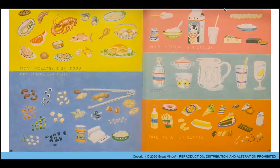Now I am going to read a page from the book Good Enough to Eat. When I read this page, I want you to think about what foods do you notice on this page and what do you notice about the title?